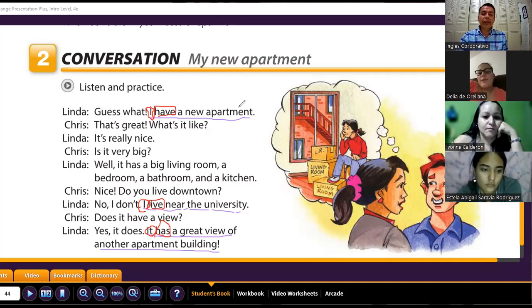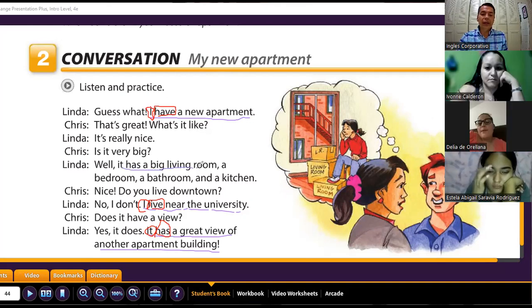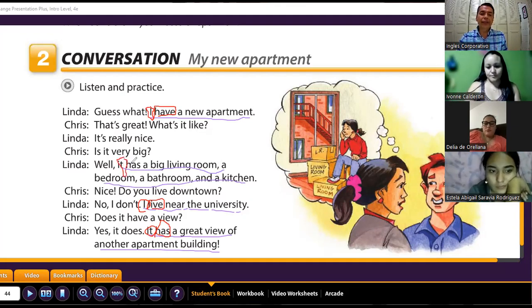It has a big living room, a bathroom, and a kitchen, right? Good. And the subject is it. Sorry. Yes. Okay. It has. It is the subject. Has is the verb, right?